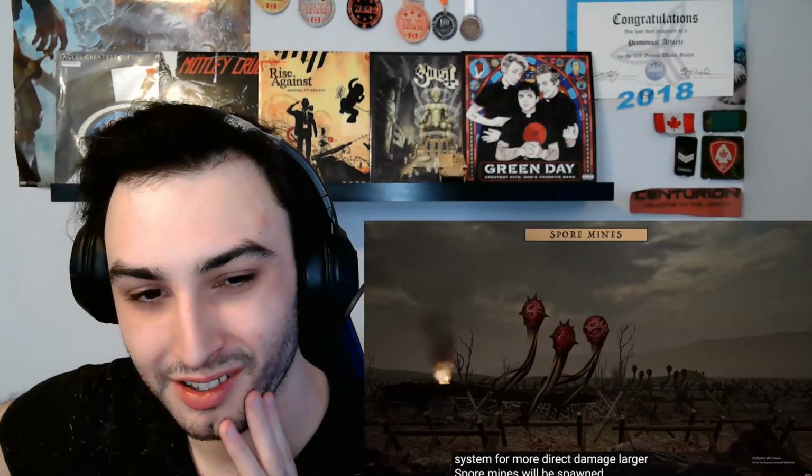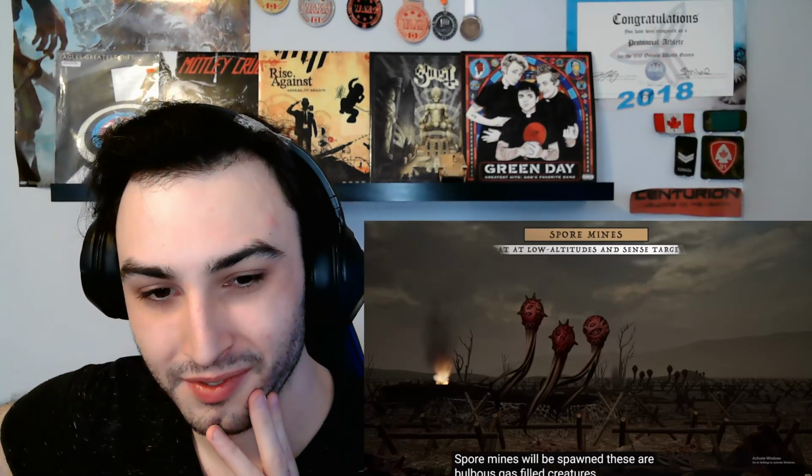For more direct damage, larger spore mines will be released. These are bulbous, gas-filled creatures who float across the battlefield.